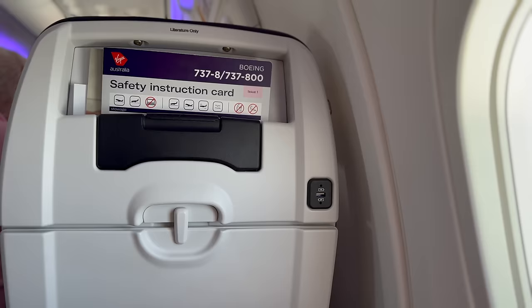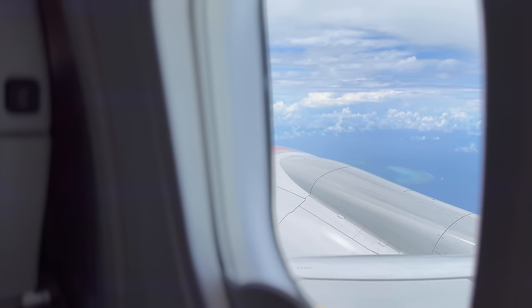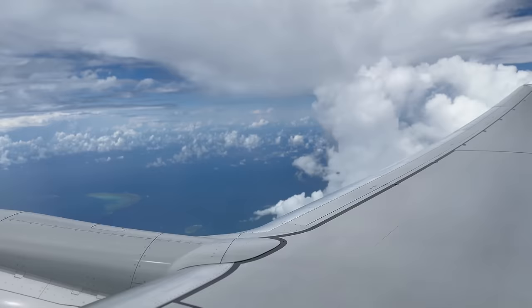Please do note it is against regulations to consume your own duty-free alcohol on board. Please do ensure that duty-free drinks are placed in the overhead lockers for the duration of the flight. Our scheduled flight time this afternoon, 7 hours and 29 minutes. If there is anything that we can do to make your flight more comfortable, please do let us know.